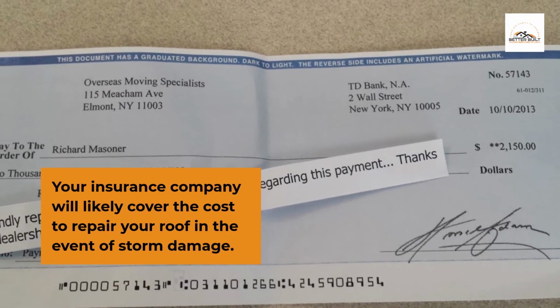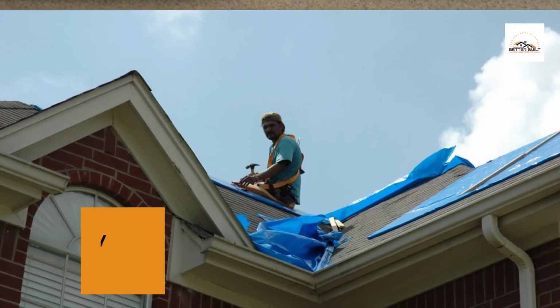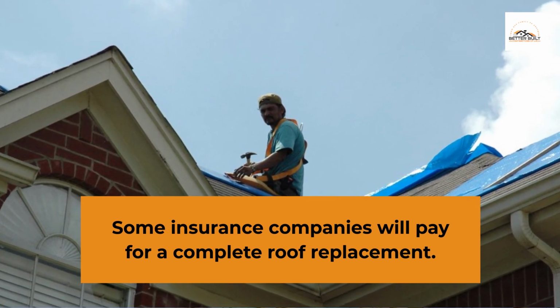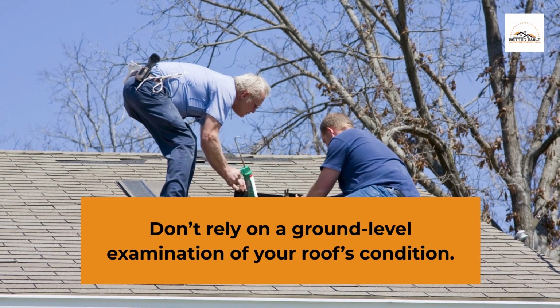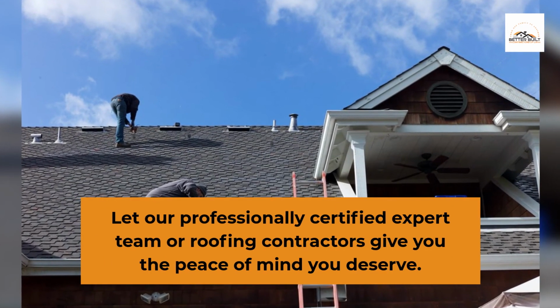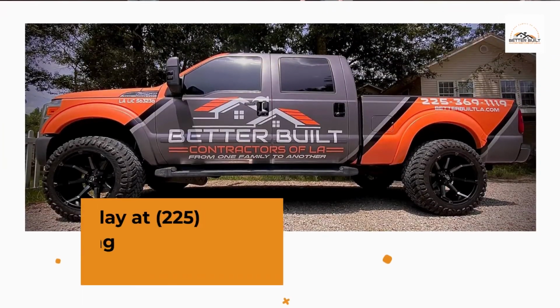Your insurance company will likely cover the cost to repair your roof in the event of storm damage. Some insurance companies will pay for a complete roof replacement. Don't rely on a ground-level examination of your roof's condition. Let our professionally certified expert team or roofing contractors give you the peace of mind you deserve.